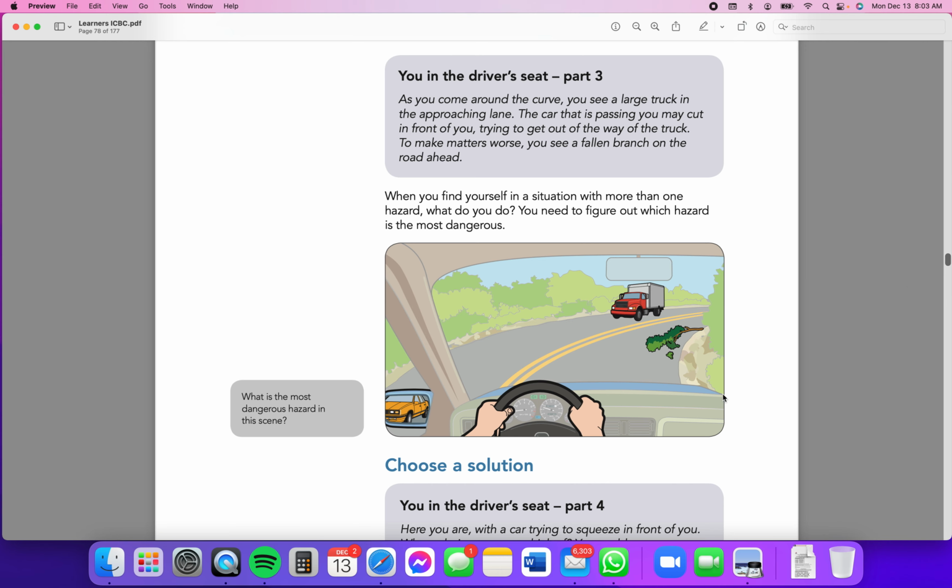So in this scenario, of course, the truck is going to be the most dangerous. If you're driving a car, you're never going to win against a truck, and you don't even want to try. So at this point, I would just slow right down until the truck has gone past, and then you would curve around the branch. Again, you don't want to drive over things in the road, a branch, a bag, anything, because sometimes there can be something inside that bag that can hurt your tire, or just by fluke of Murphy's Law, it'll hurt your tire. It's best just to wait and then go around.